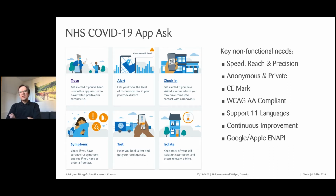The app is AA compliant, which is a very high accessibility standard, which means that people who have visual impairment can use the app, and the app will talk to them and listen to them. It supports a large number of different languages that are commonly spoken in England and Wales, and the app is actually continuously improved as the situation requires in the response of the government to the pandemic.